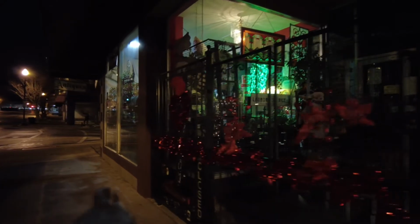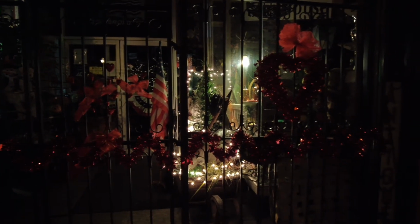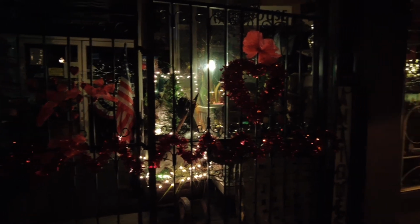I think at night probably cinematic mode is the best mode to use in place of using the normal color profile, because if you switch it over to cinematic mode, and I like to use either 400 or 800 ISO, I think you can get better low light footage.